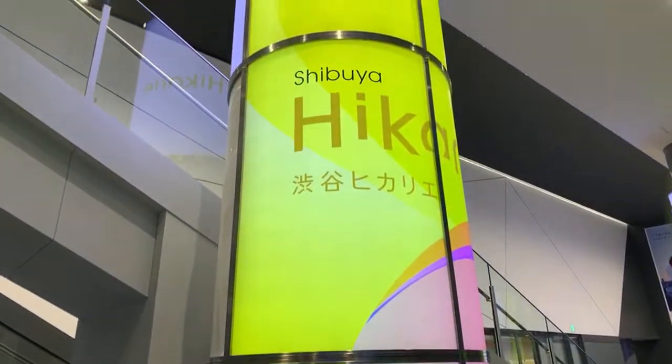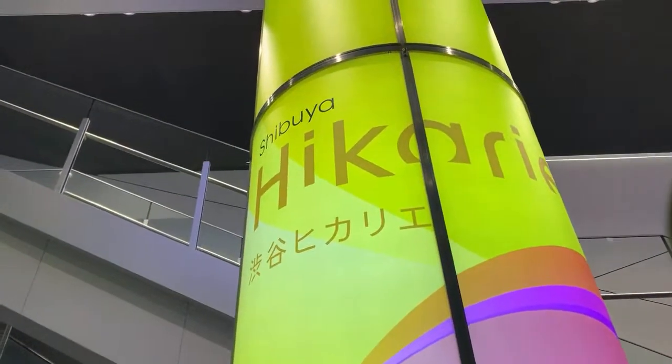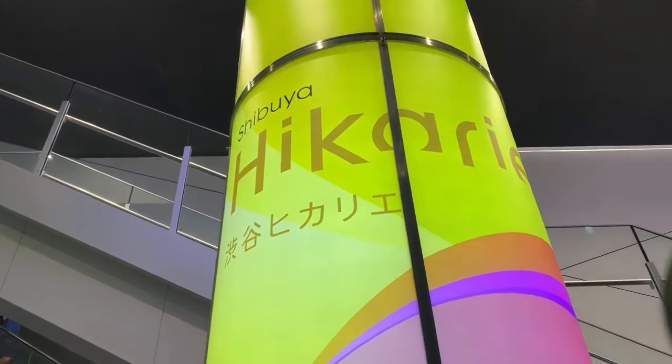All right, so we're gonna go up one more floor, which is pretty neat. Yeah, I've been here in this building, Hikarie, which is right here, Shibuya Hikarie, you can see on the pillar here. I've been here many times, and this building's actually been around for a few years now. More than a few, I think like 6 years ago. It was being constructed when I first started in Japan, and now it's done. Oh, we got one more big escalator to get to.